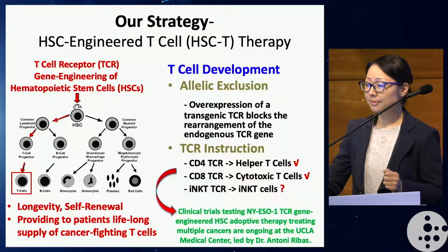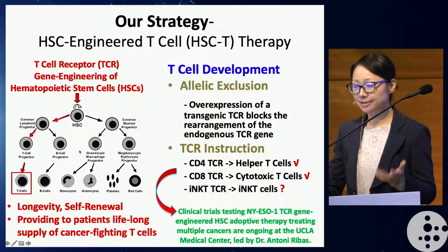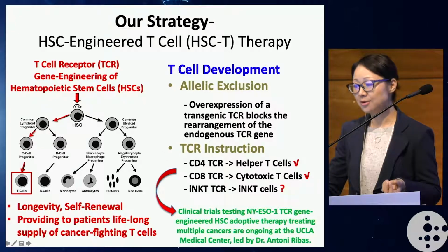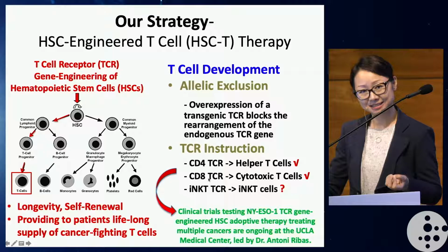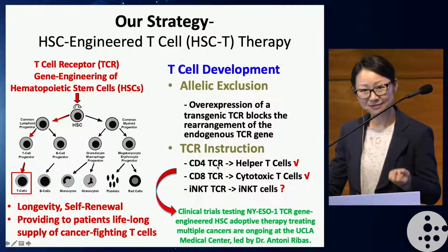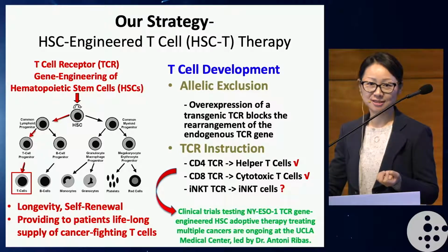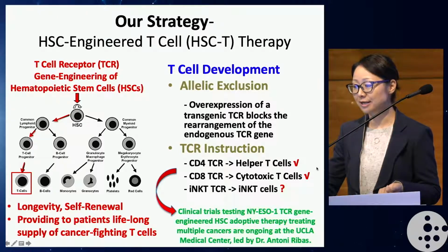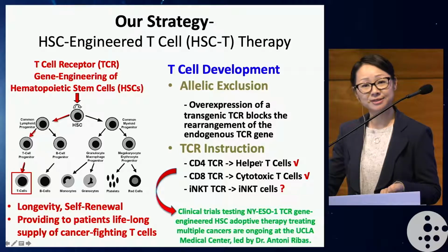So in my PhD study at Caltech, working with Dr. David Baltimore, we proved that in mice, if we give a CD4 T cell receptor to the hematopoietic stem cell, we can successfully generate helper T cells. If we give a CD8 T cell receptor, we will generate cytotoxic T cells. And of course, by choosing the proper T cell receptor, you can give the T cell the antigen specificity you want. For my interest in cancer immunotherapy, we have tried to generate cancer-specific helper T cells and cancer-specific cytotoxic T cells.